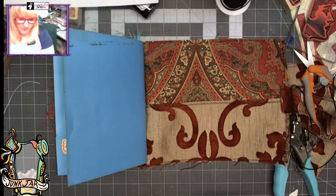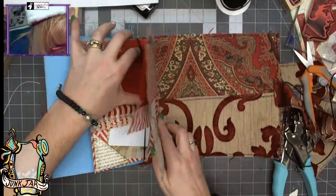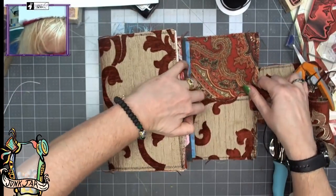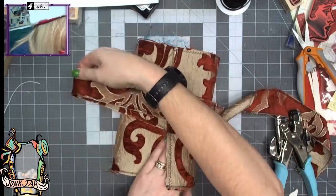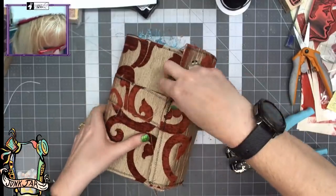This is a journal page I made. It's a prototype. I'm going to stick that. All right, you see how fluffy that makes it? And then we've got this that we can wrap around. I'm going to wrap it again.